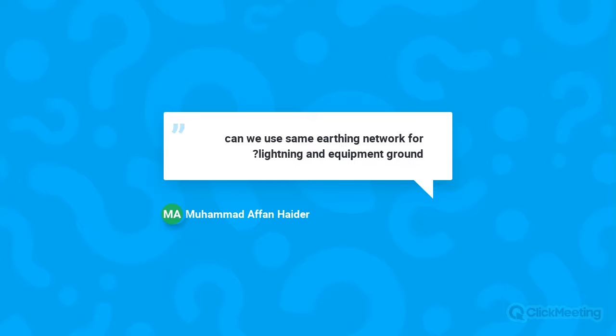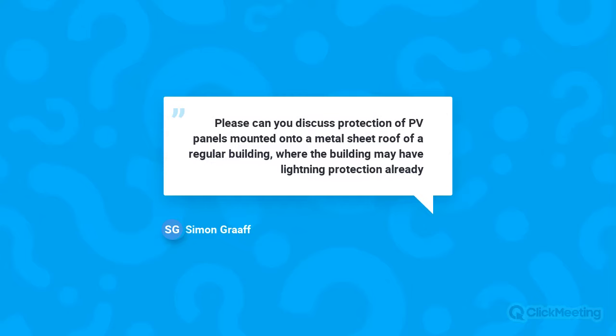And then the next one: please can you discuss protection of PV panels mounted onto a metal sheet roof of a regular building where the building may have lightning protection already? So I firmly agree. In some cases, lightning protection is already installed on some of the roofs where PV panels or PV modules will be installed for a PV system. In this case, it can be checked if the lightning protection system still covers the PV panels itself. And you can add to this by amending or modifying the lightning protection system, by incorporating some gaps maybe inside the PV system. But it's possible to make use of the lightning protection system that's already installed on some of the metal roofs if it's compliant, tested, and you can prove that it actually protects the system.